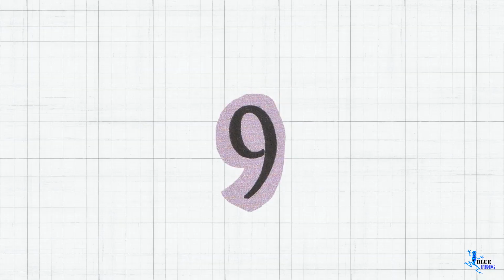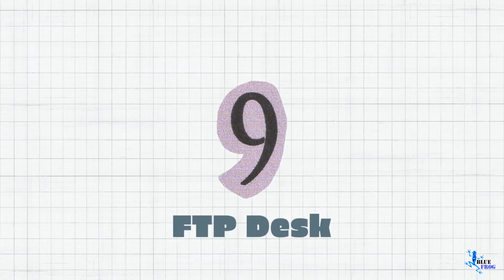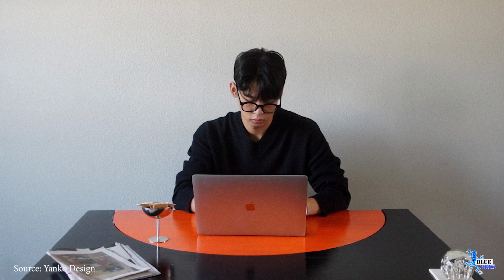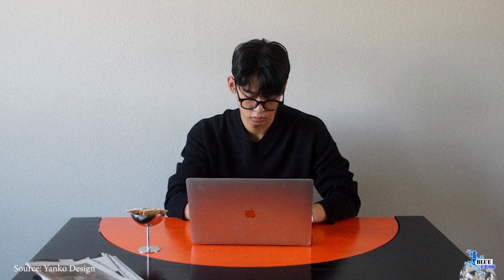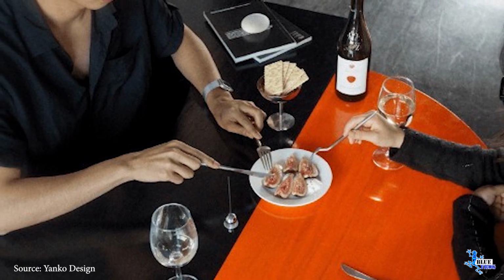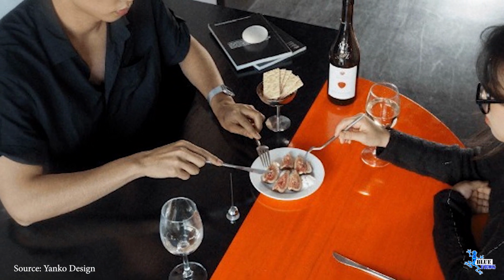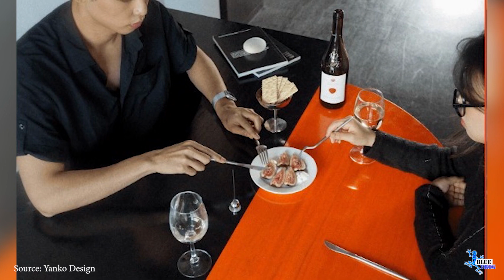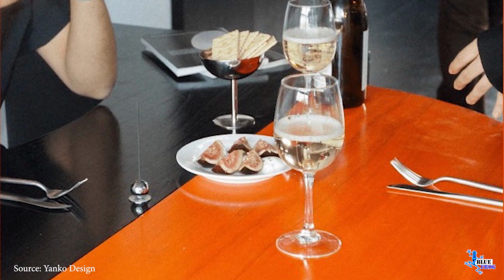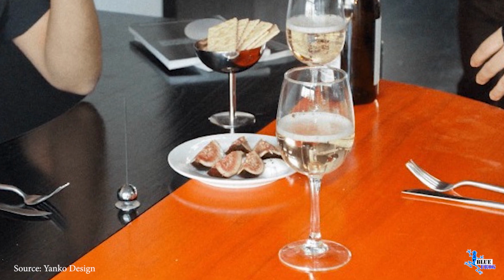9. FTP Desk. Enter the world of innovative table design with this unique concept that unfolds like a multi-purpose puzzle game. Picture different pieces seamlessly fitting into various places, adapting to the specific functionality you desire for your furniture.